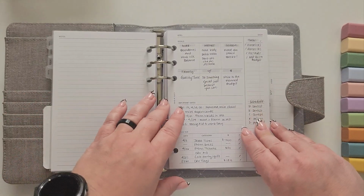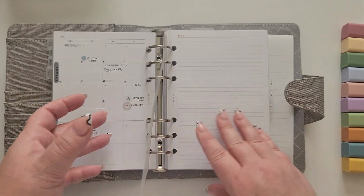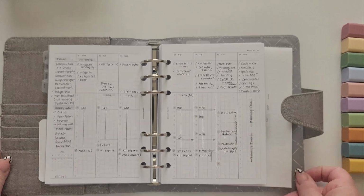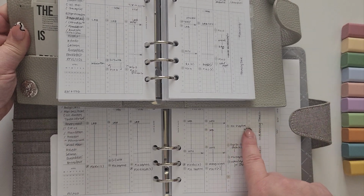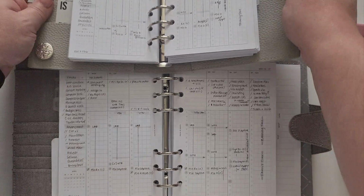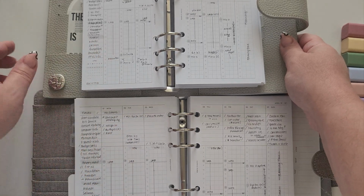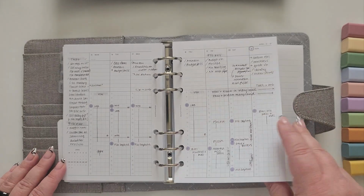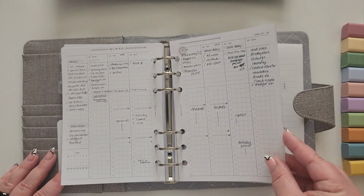So this one is just a little bit wider and gave me a little bit more room to write, which I did like. So I started playing with these layouts. Let me show you side by side. You can see that this has one more box on the column and is just slightly wider here to actually write. So I did hop back and forth between personal wide between the months of April and August.